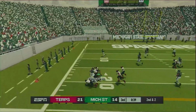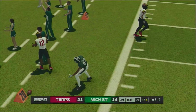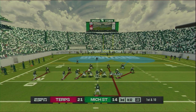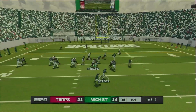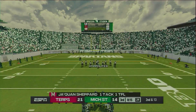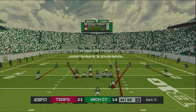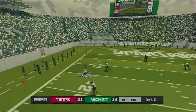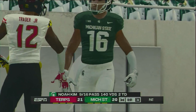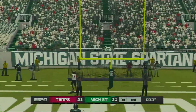Run, left side. Makes it to the 17. Now how will they respond after losing a couple on that run? That brings up second and 13. From the 20-yard line, it's second down. Gets it off as he's hit. Complete. Still on his feet. Touchdown, Spartans. They'll line up for the extra point in an attempt to tie the game. And he converts the extra point.